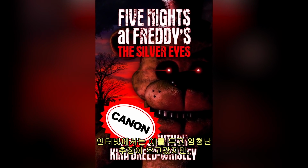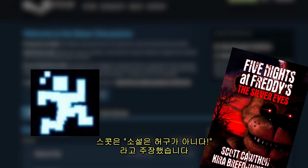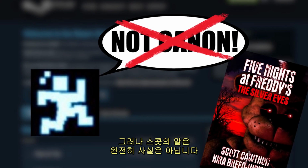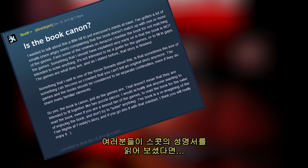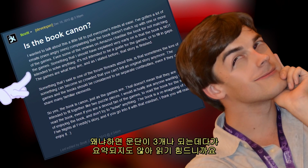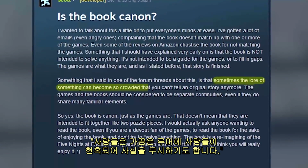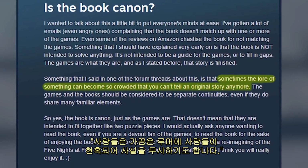The internet, by and large, dismissed Silver Eyes under the assumption that Scott said it's not canon to the first 4 games, but that's not entirely true. If you read his entire statement, and I understand that it's hard for you, internet, since it's 3 whole paragraphs that aren't summarized with a TLDR line, he actually says, quote, "Sometimes the lore of something can become so crowded that you can't tell an original story anymore.